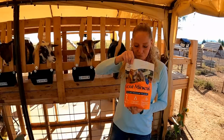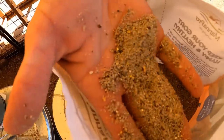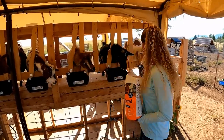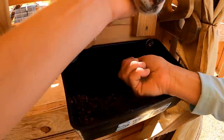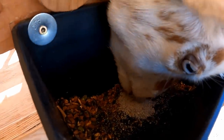What we do, if you see it here, it just looks like a bunch of little tiny rocks, and they go nuts for it. They just love it. And so I feed it to them right here in their little trough. Well, Bessie's gotta let me put it. I just do a little handful and put it in a little pile. And then they're like, yum, yum, yum.